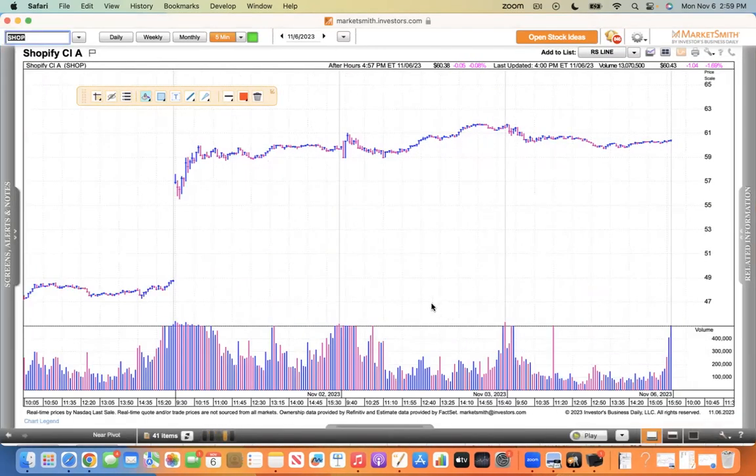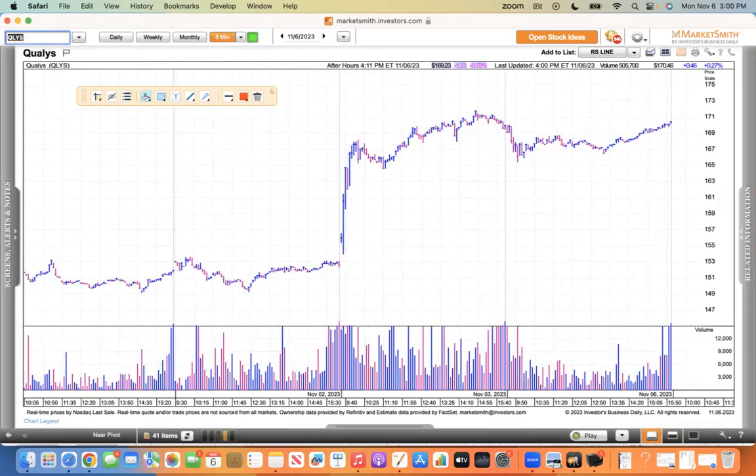And then QLYS. Let me see here. This is a 5-minute chart, and this is what I'm looking for here. They have the gap up, ramped higher into Friday. Monday morning, the profit takers come in and say, I'm going to get out of this thing, take my money and run, go someplace else. And then towards the end of the day, it starts ramping higher as the buyers come in. And so there's your opportunity here as these buyers come in.